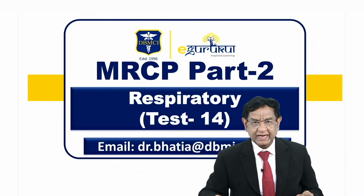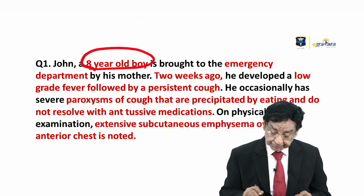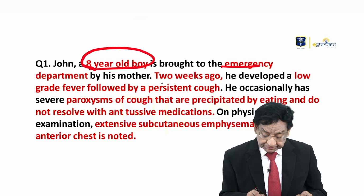Hello everyone. Now I'll discuss a question on the respiratory system. So we are getting an 8-year-old boy brought to the emergency by his mother.